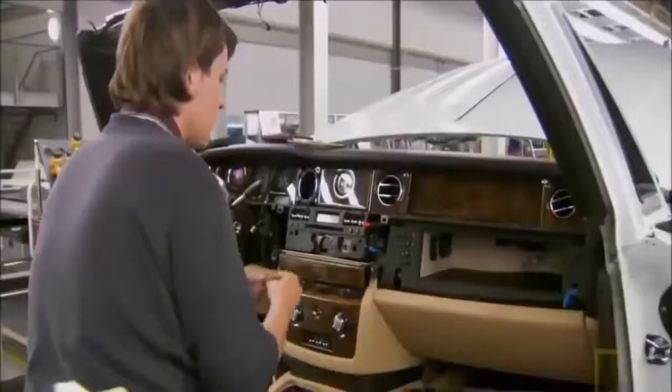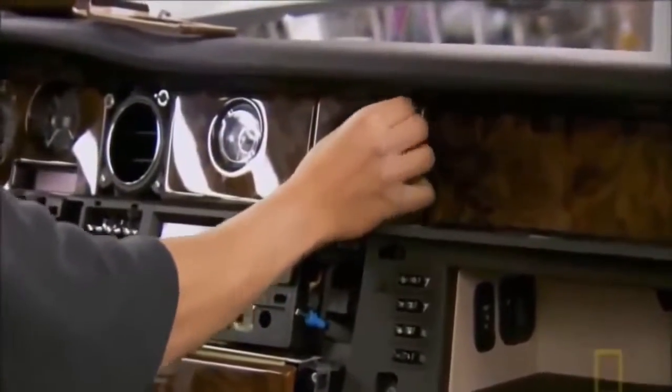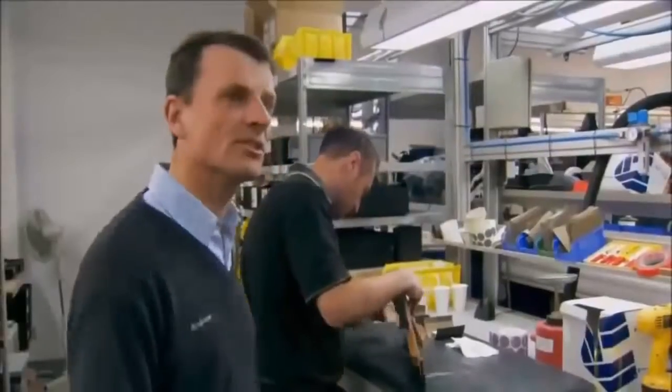Once the marriage takes place, the car can be fitted with more of its finery, such as the classic grille. I'm checking that all gaps, grille to the bonnet and bottom, and that gap here on the top have to be 4 mil. That is very nice gap. Looks very smart. Everything looks very nice, so it's finished.